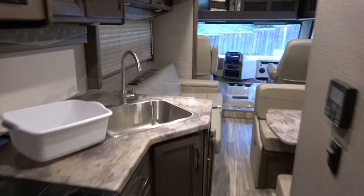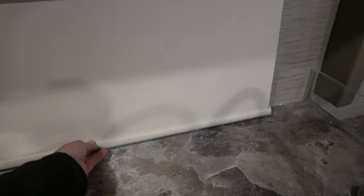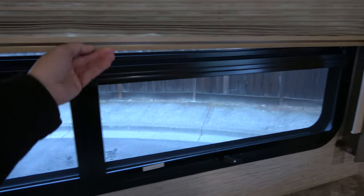Okay, so now let's extend it out. On the shades, all these shades work really well and give you good privacy at night. Well, I guess I'm not sure about that one. But all the others, you just lift. Easy to lift, and they stay at any height.